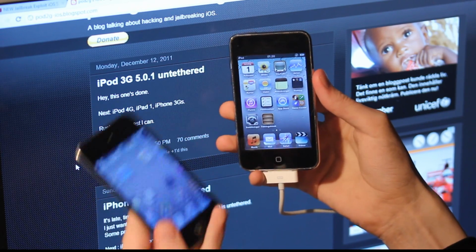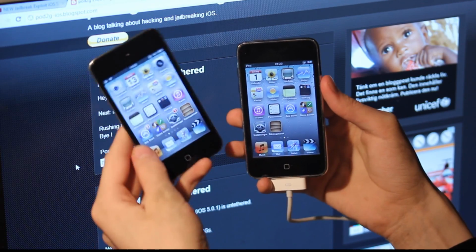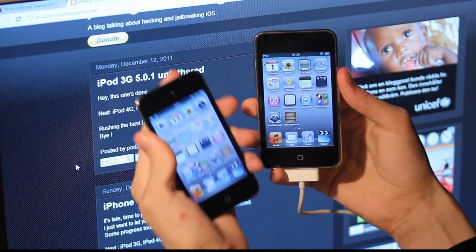I also have my iPod Touch here that's upcoming. Hopefully we get a status update today that he has successfully been able to jailbreak this one as well, or maybe tomorrow, or another day. But hopefully soon, because I want it right now. Okay, it's awesome.